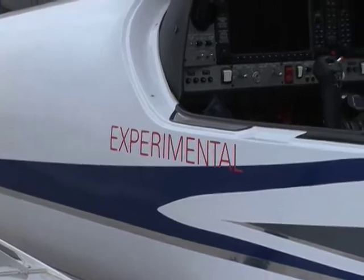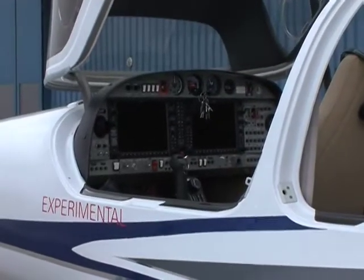Do you feel the difference between the old and new DA42? Yes, mainly the performance has increased a lot. We have more power on takeoff, engine power, and also a little bit more performance in the climb. Cruise speed has improved, and a big advantage is the single engine performance. This is also a safety issue.